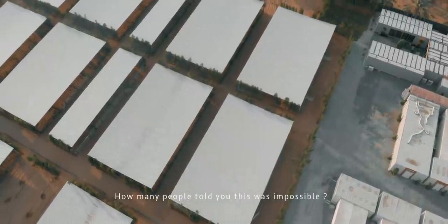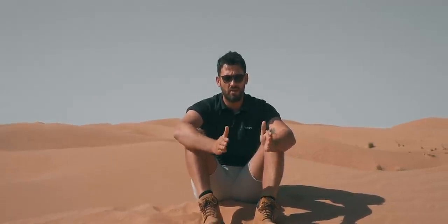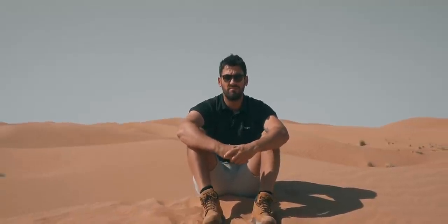People told you that was impossible? Everybody. When everybody said that it was impossible for us to create a vertically integrated food security solution, then, well, we did.